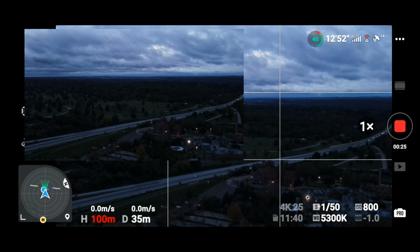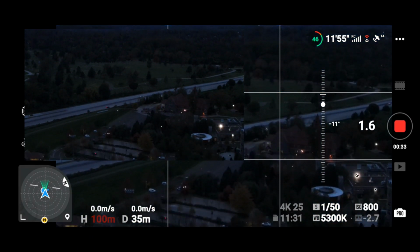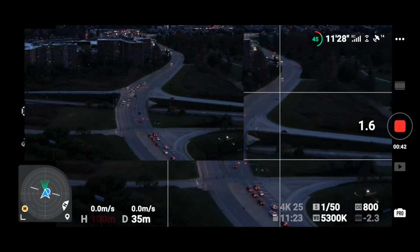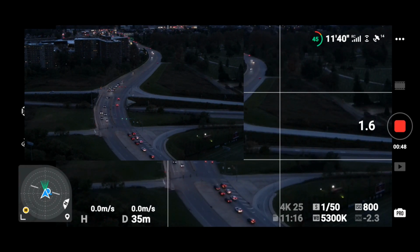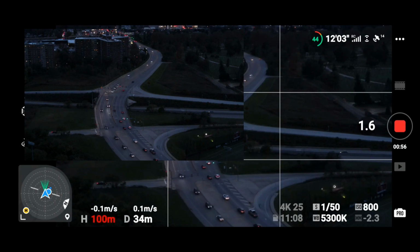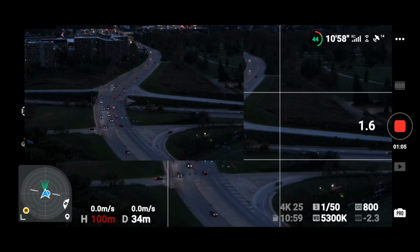Let me see if I can zoom in. Bring the gimbal down. Turn it more towards the intersection. Look at that. It's pretty, pretty. Turn my light on. There you go. All right, folks. I probably got about another 10 minutes before. Oh, these clouds are great. No, I'm not gonna do a time lapse. Don't have time for that.